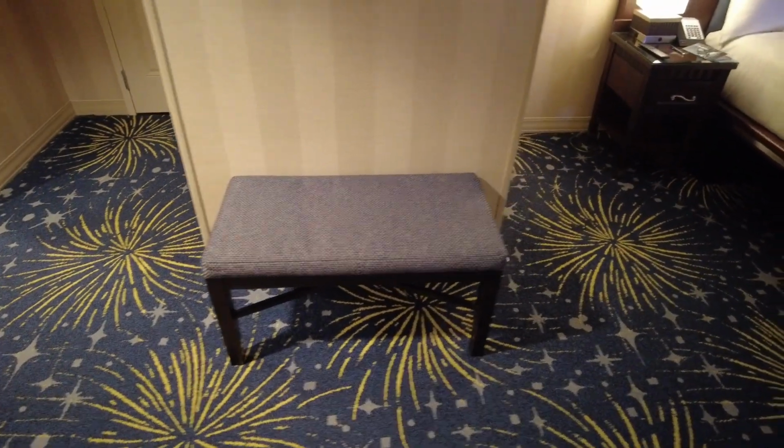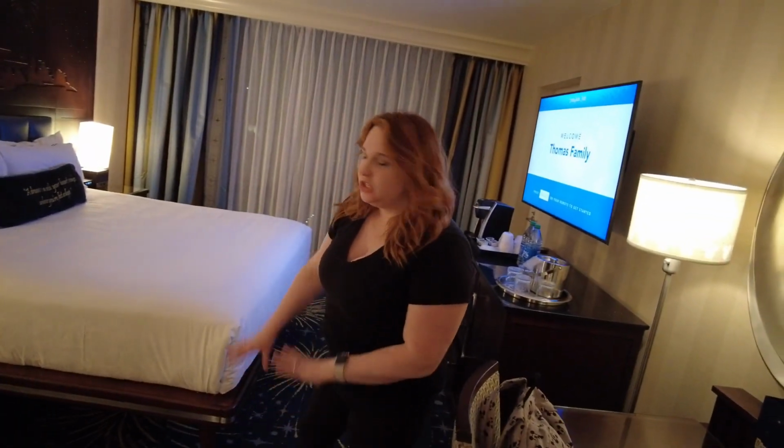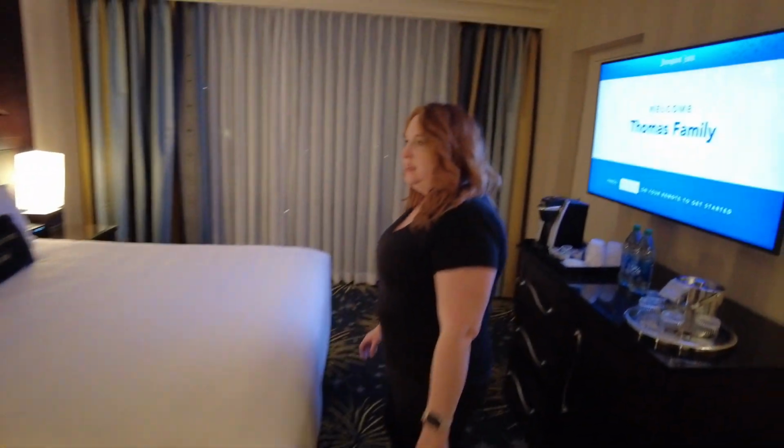So awesome. Yeah, and then you got a little bench here to put your luggage. And they went to the platform beds, so there is tons of space for you to store your luggage underneath, which is really lovely. That's a really nice feature that they've been doing more and more in their hotels. It's great. Then we have a little closet over here.